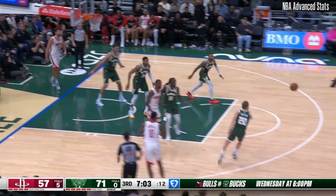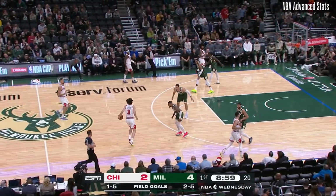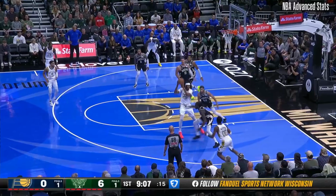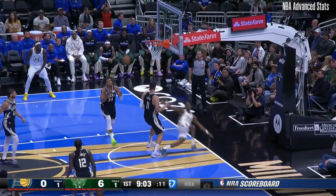Brook's got another block! Listen, he's on the floor, Jackson, because he's elite defensively. But he's got to be respectable on the offensive end. Giddy got it jacked at the rim by Lopez. Pacers still looking for their first few points. We played 3 minutes. Brook with the block.